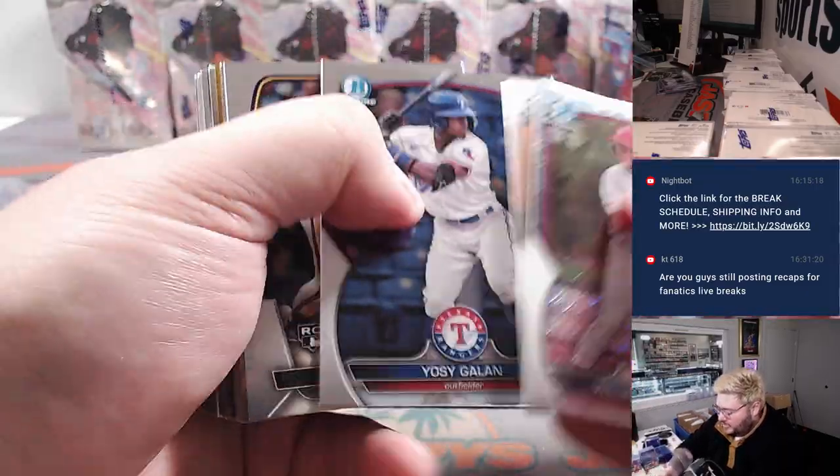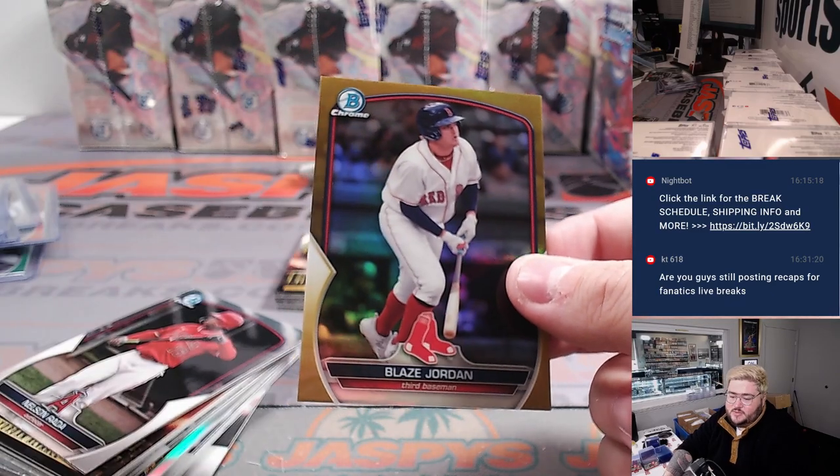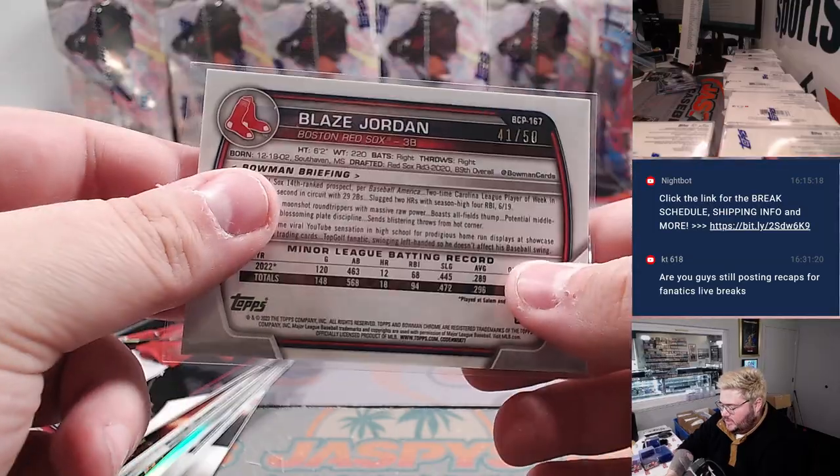William Burgola Shimmer. It's got a gold coming up. Good luck. Blaze Jordan on the gold. One more for Sean. That's 41 out of 50 on the Blaze Jordan.